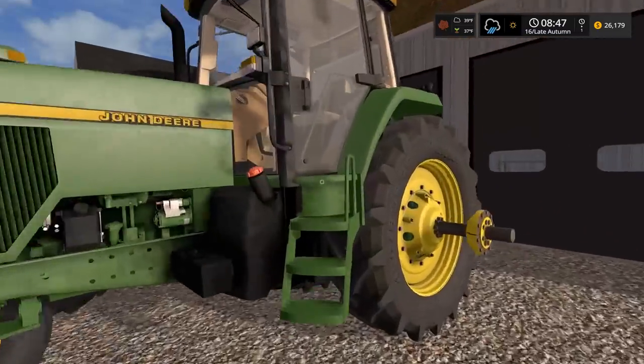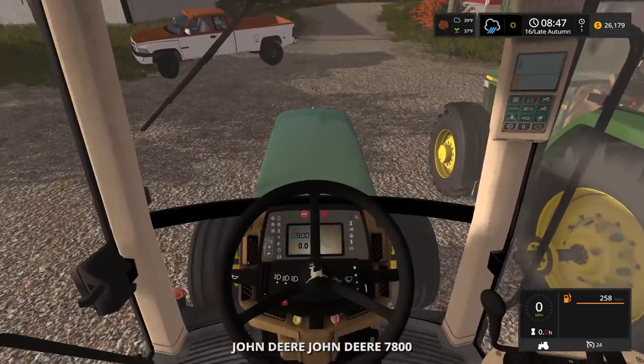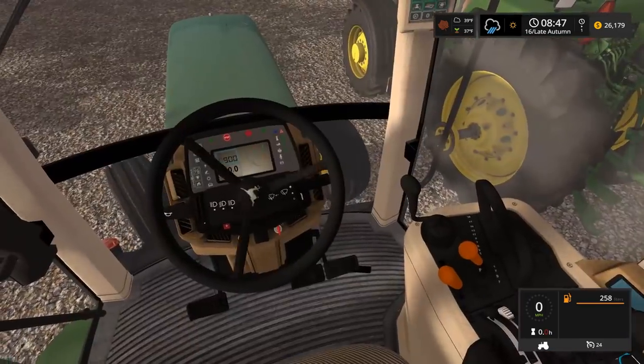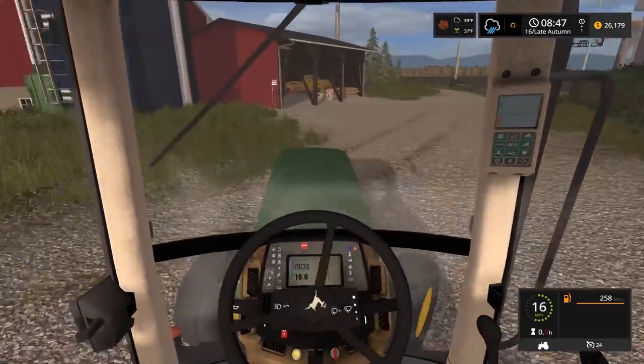Okay, we're gonna test out the two-wheel drive version first. They're literally the exact same year, dude. We're testing these bad boys out. Fires right up. How many hours does it have? 900? Is that 900 hours or is that just RPM? I don't even know where you tell the hours on it. It should be somewhere up there. Okay, we're gonna drive her, 24 mile an hour top speed, dude.